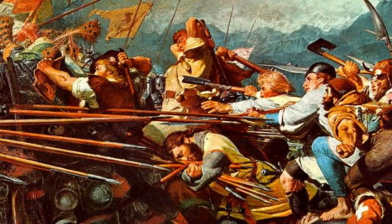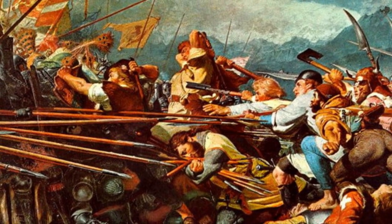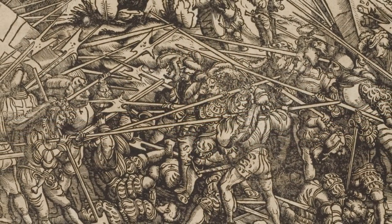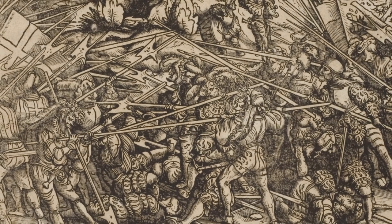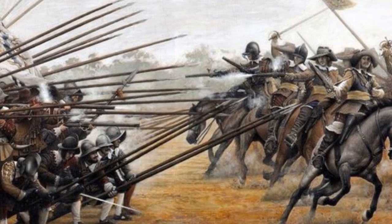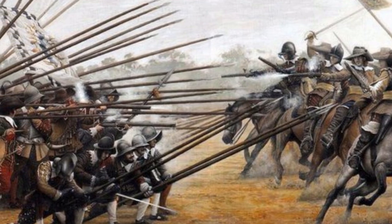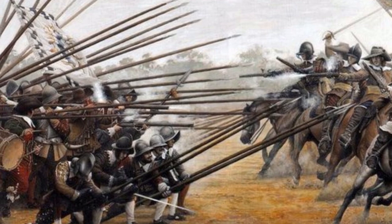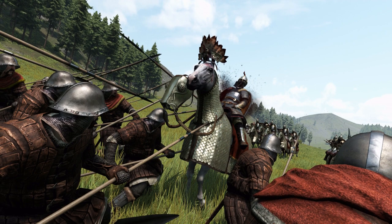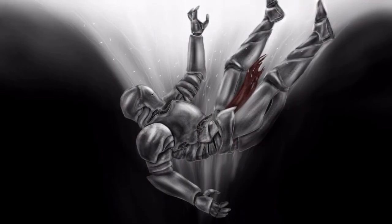The pike was also a devastating weapon when used to charge an enemy line. Because of its length and weight, a pike charge could crush through an enemy's formation, breaking their ranks and causing chaos and panic. This was particularly effective against most cavalry charges, as the pikes could be angled downwards to impale the horses, causing them to throw their riders and creating even more carnage and chaos in the battlefield.